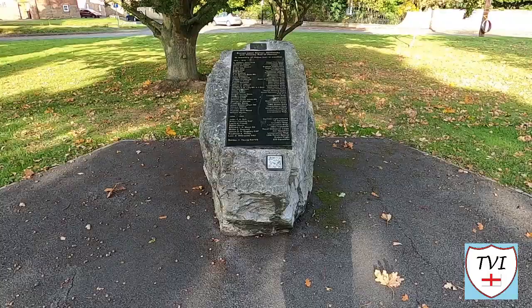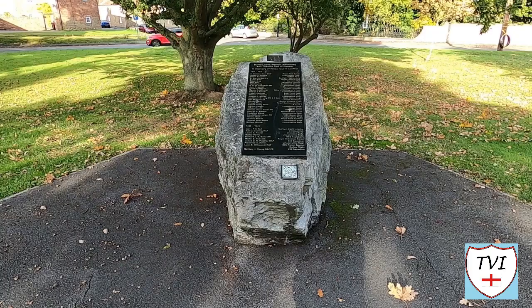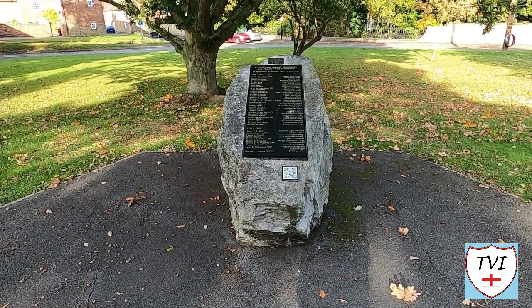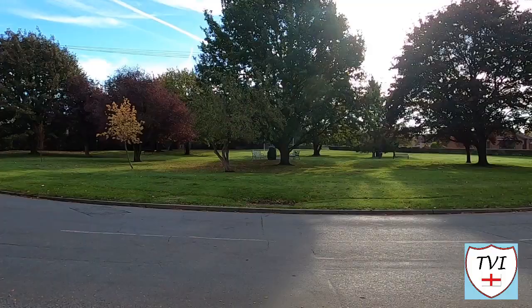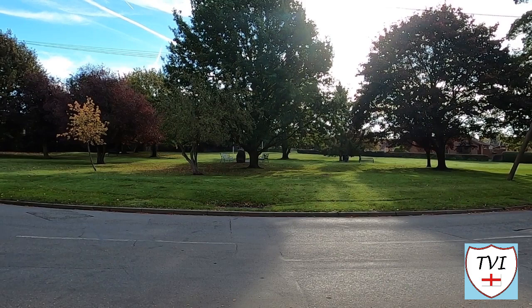The war memorial is a simple stone which was installed here in 2014. As with all war memorials, this commemorates the local fallen in the two world wars. Wreaths are laid at it each year on Armistice Day. The paddock's official name, by the way, is the Glebe Paddock, but most locals know it as the Chicken Field. It was purchased from the Diocese of Lincoln in 1998 so that it could be preserved for the benefit of the local community.